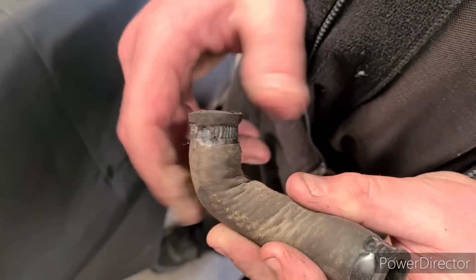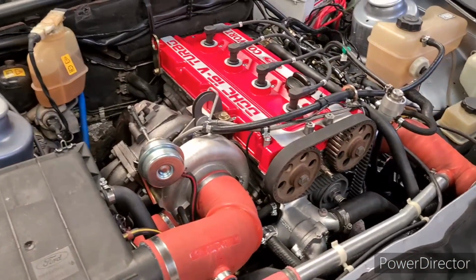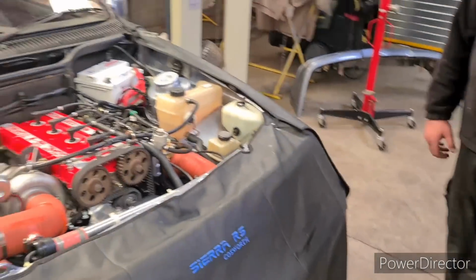So we'd found it had cracked quite badly. Although it's not split all the way, it's gone soft and it probably ain't got much life left in it. So we changed that one as well. That's difficult, isn't it? Because it goes onto the water pump, goes bottom of the water pump. So that's what I've been on with.